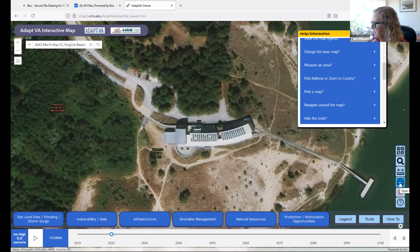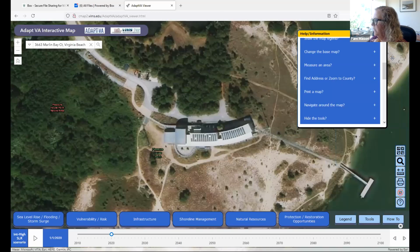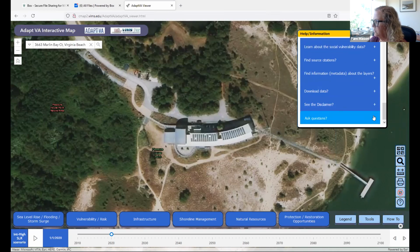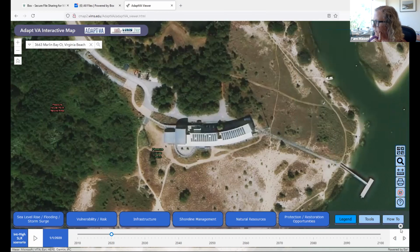You can print, you can open the print tool here, and you can export like a graph, but that's not necessarily a report as we were talking about before, but you can print out a graph. You can hide the toolbar, you can navigate around the map, learn about all the things, learn about practices. So pretty much everything here, here's your download, here's your disclaimer, here's your ask questions. So you can always email this address and get questions answered. So that's a really helpful thing.